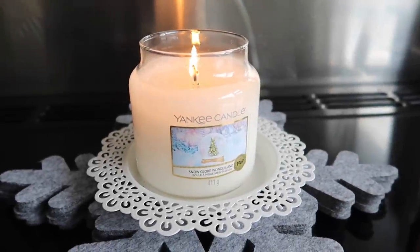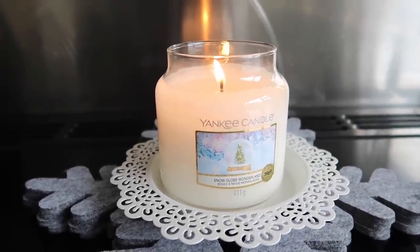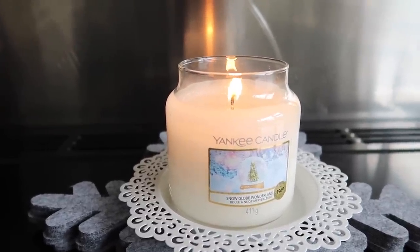I've got a new Yankee Candle burning today. This is actually new this Christmas. It's Snow Globe Wonderland. Smells lovely, this one. And this would be a nice Christmas gift. Talking of Christmas gifts, I think today I want to show you a few gift ideas as well.